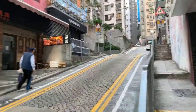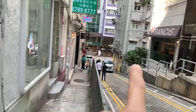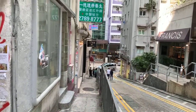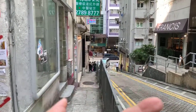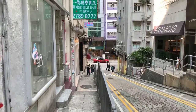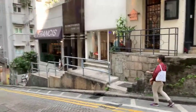So let's check out this place. Okay, let's check out this whole place where we started. The main road is called Queens Road East. Wan Chai Queens Road East. And then you walk up to this road, what is it called? I can't remember this small street. Let's check it later. But there are some little shops that are very interesting. Yeah, okay, let's check it out. Let's go to this shop called YNC. That one? Yeah. Okay, let's go.